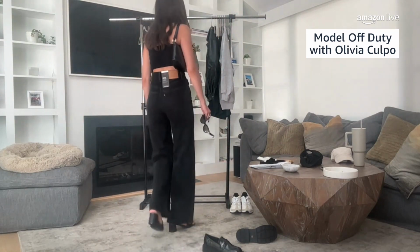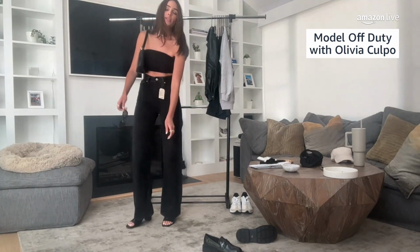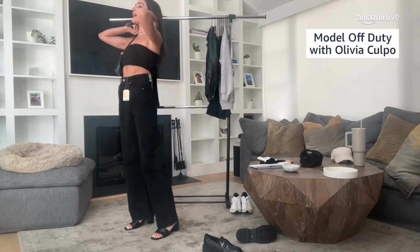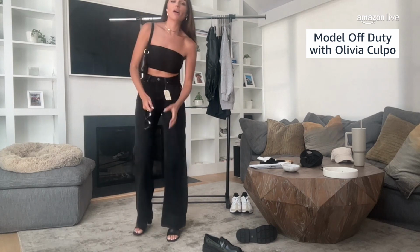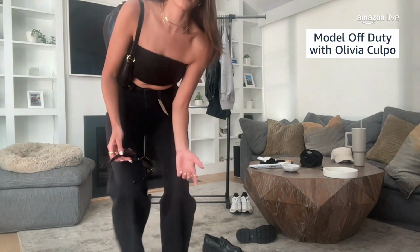So cool. I love these shoes. I love a slip-on shoe because they're so easy to just slip on, slip off. You can wear them with dress pants, shorts. They're comfortable, so you don't have to feel uncomfortable, but you also look really put together.